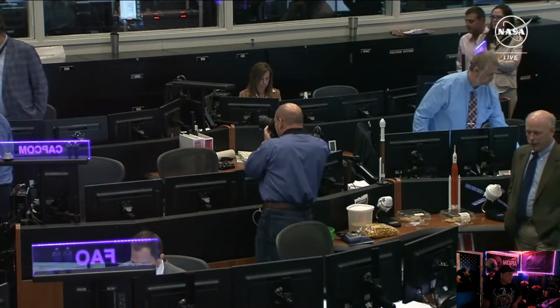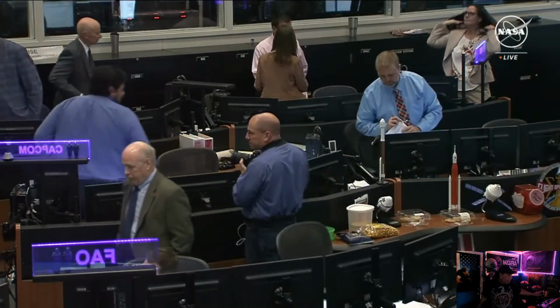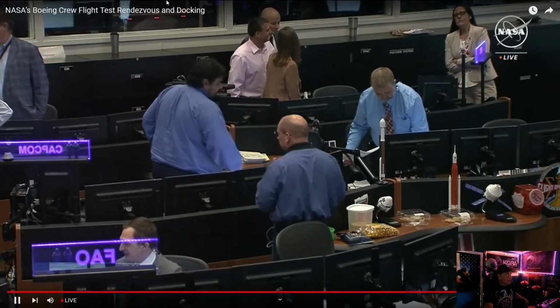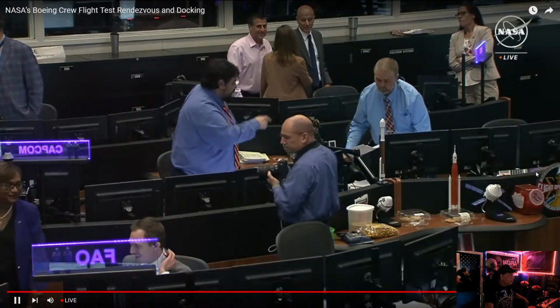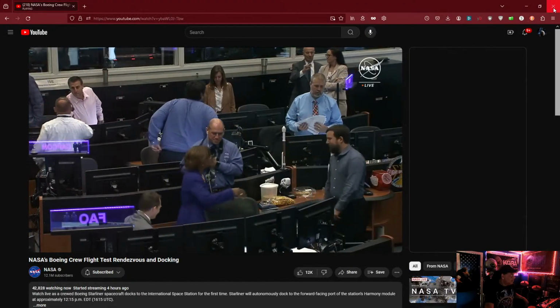Again, it'll be a number of hours before we go ahead and open up those hatches. These steps to safely do so are very methodical. We'll follow along and continue our coverage every step of the way and give you updates on estimated times of the hatch opening and the welcome ceremony.